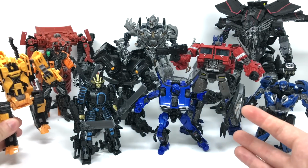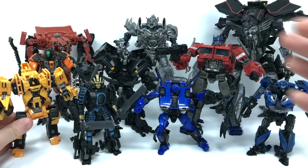So there you have it. That is my top 10 list for some of the most sought after Transformers Studio Series figures.